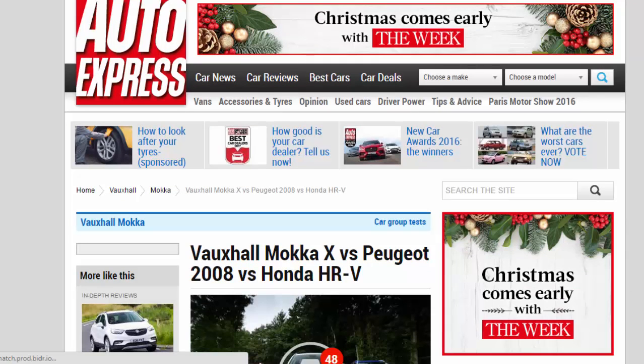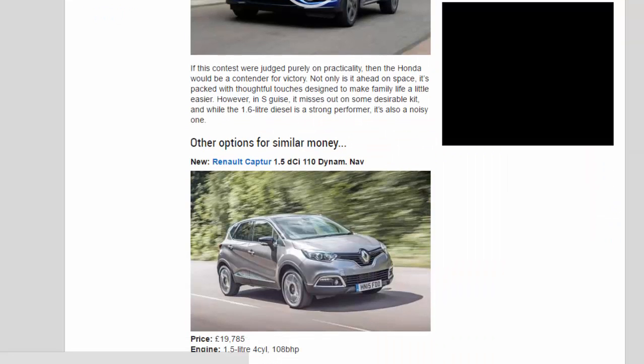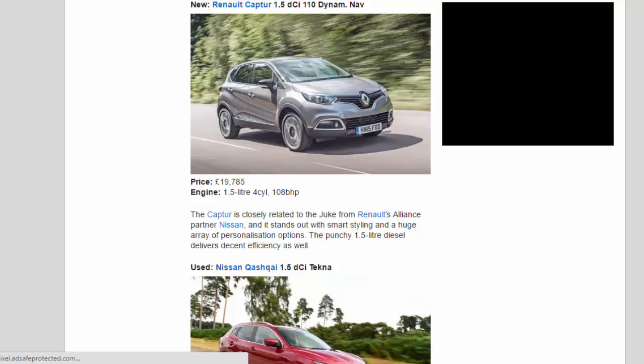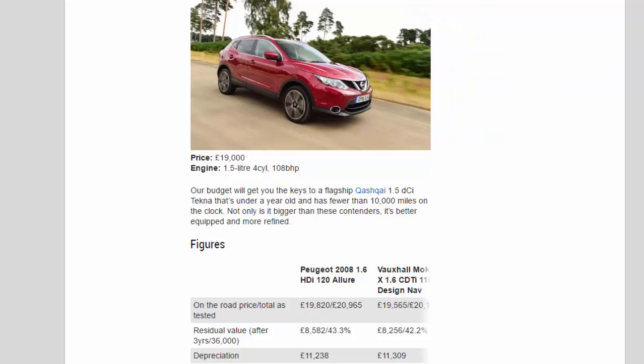The punchy 1.5-liter diesel delivers decent efficiency as well. Used Nissan Qashqai 1.5 dCi Techna. Price, £19,000. Engine, 1.5-liter 4-cylinder, 108 bhp. Our budget will get you the keys to a flagship Qashqai 1.5 dCi Techna that's under a year old and has fewer than 10,000 miles on the clock. Not only is it bigger than these contenders, it's better equipped and more refined.